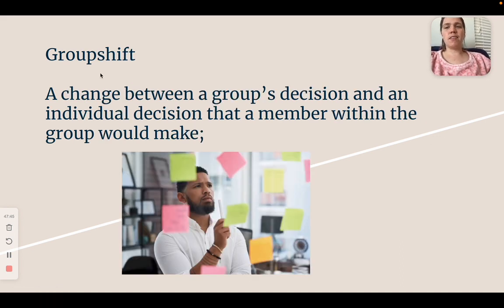Group shift. So this is a change between a group's decisions and an individual decision. So it's that gap. So this guy might, if he was alone, just take that green post-it and go and say, this one's good. But if he's working with a group, the group might say, okay, let's think about it and take the yellow one or something like that.